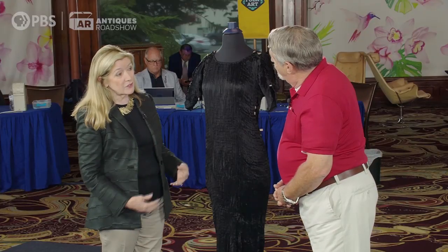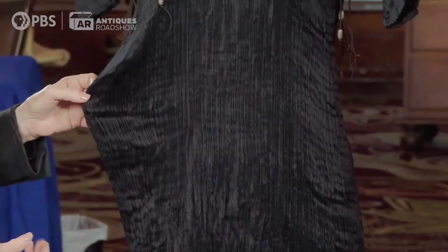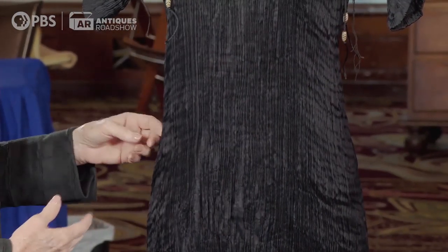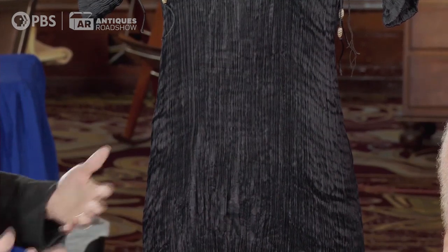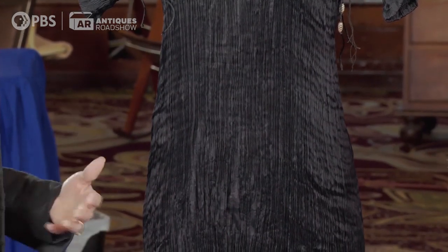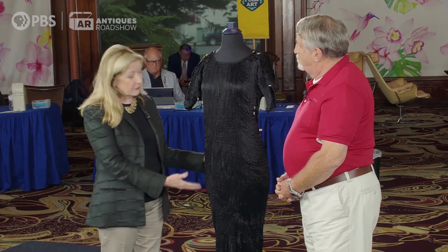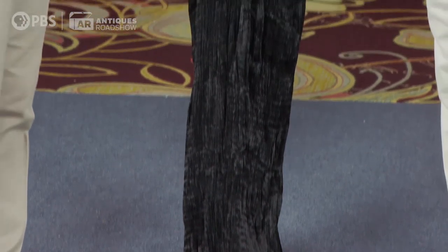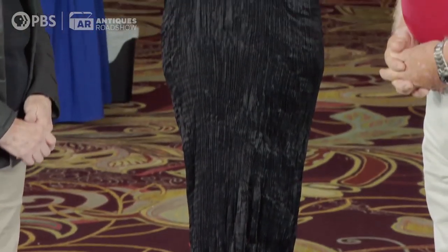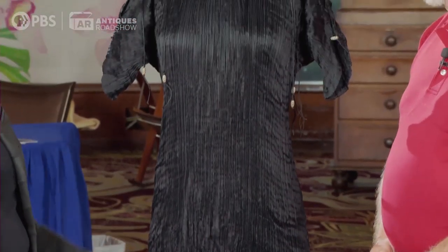They fit a range of sizes because the fabric does have a good bit of give to it in the pleats. You could order them, pick your color, and pick your length, because they were meant to puddle on the floor like this. Like that. But if you were as short as I am, you would get a different length than the woman who owned this dress. I mean, one of my favorite things in vintage clothing is a Fortuny gown, and I was just thrilled to see you bring it in. I have never seen it like this. It's on a form. On a form.